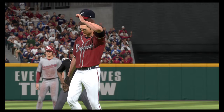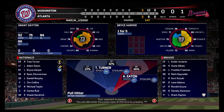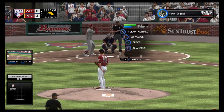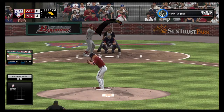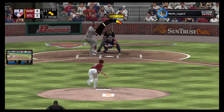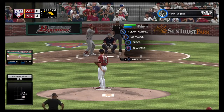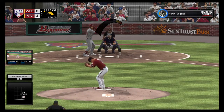Grant Dayton takes the mound to try to get out of this mess. Number 75, Grant Dayton. Bryce Harper is at the plate now, and he takes a called strike. That's a good pitch right there. Now he's ahead in the count. You got the hitter back on his heels a little bit.